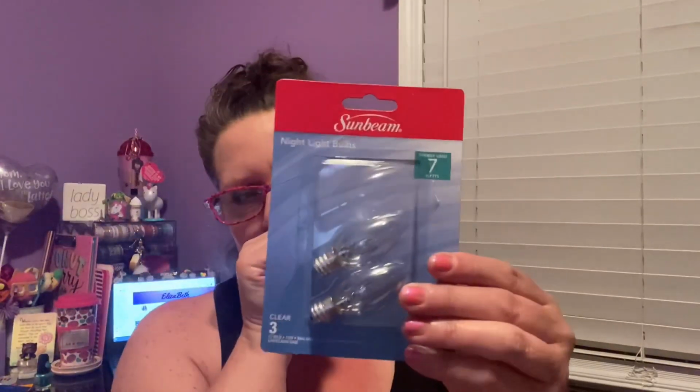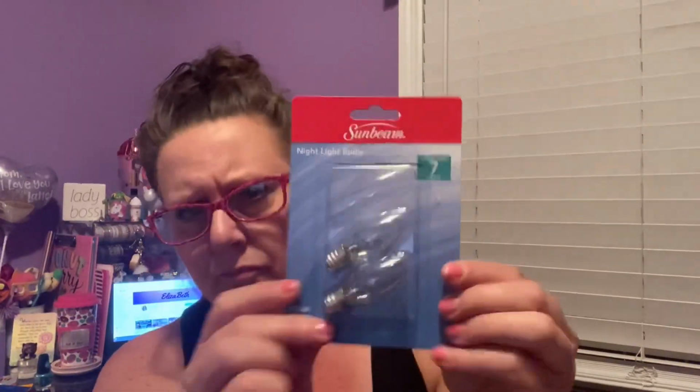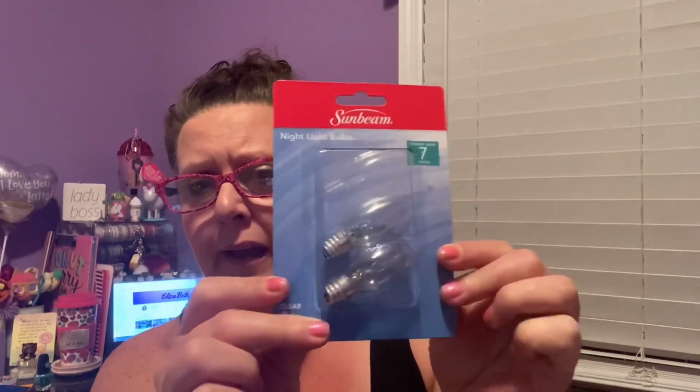So I needed just a bitty one. And Walmart, it was almost $2. I said, when I go to Dollar Tree, I'll look. And sure enough, they had a 3-pack and I already took one out. My light's working just fine for $1. I mean, come on. I wasn't going to spend $3 for a pack of light bulbs. I mean, really?